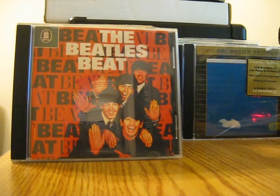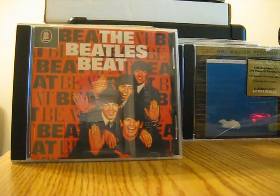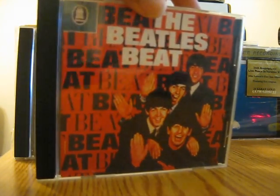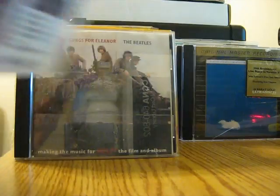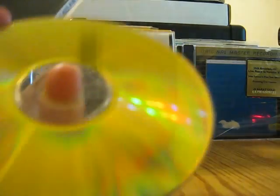Now I'll go through the rest of the individual CDs. Some of these are bootlegs, and some of these are promo CDs, and some of these are official CDs. First one is a bootleg. This is a pirate of a German Beatles album titled Beat. It has an entire album in stereo plus some bonus tracks.